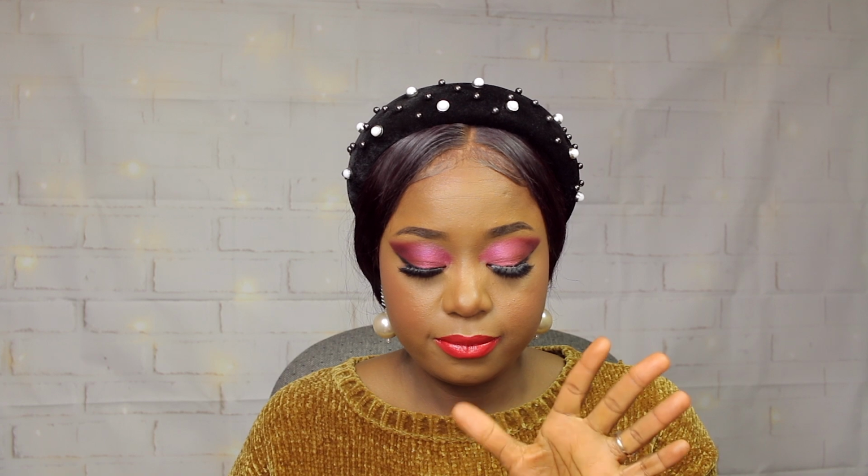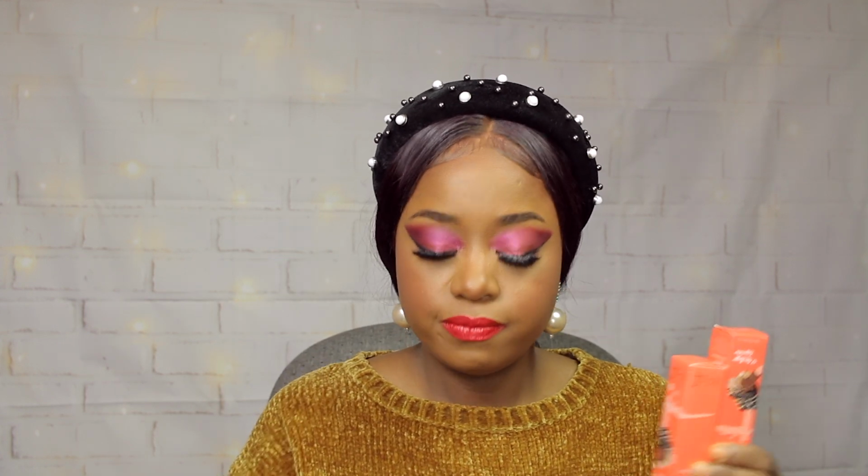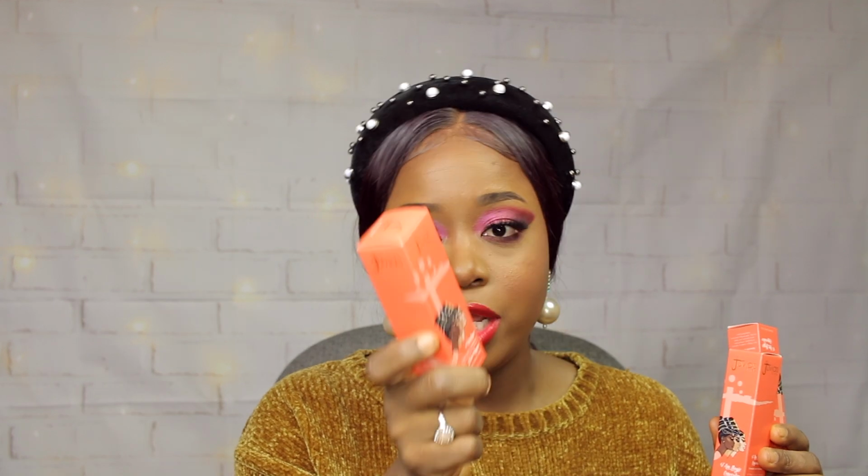Now, the shade I picked up in this foundation right here is Burkina, and this is 310. FYI, Burkina is a country in Africa. It's called Burkina Faso. I guess she has a couple of foundation names like Lagos and Accra. Burkina, I guess she didn't want to put the Faso next to it. And that's the shade that I picked up. Haven't tried this yet, so I can't really tell you, but I'm hoping to pretty soon. This foundation is $20 in store and online as well.